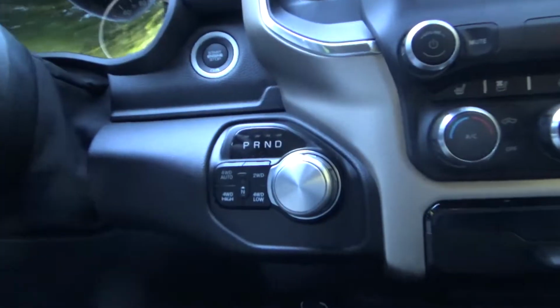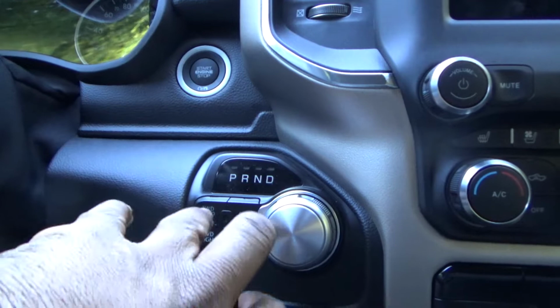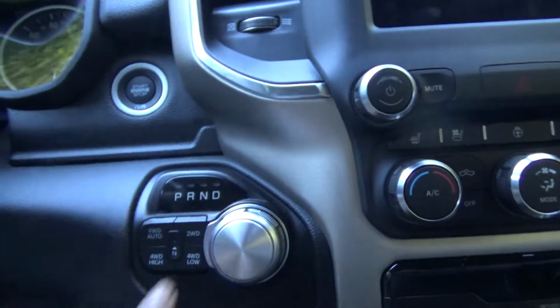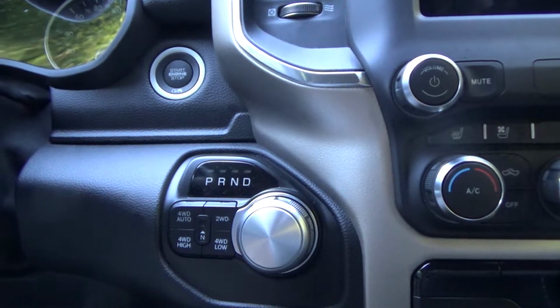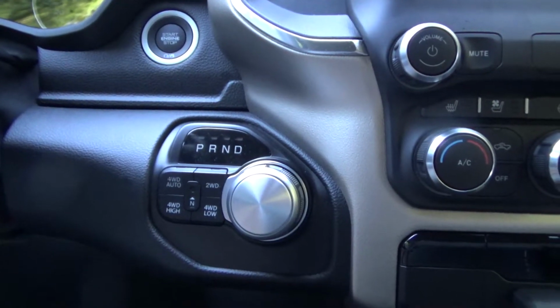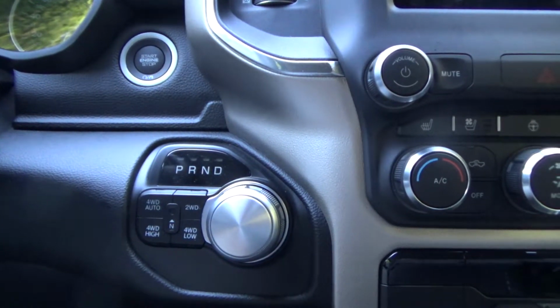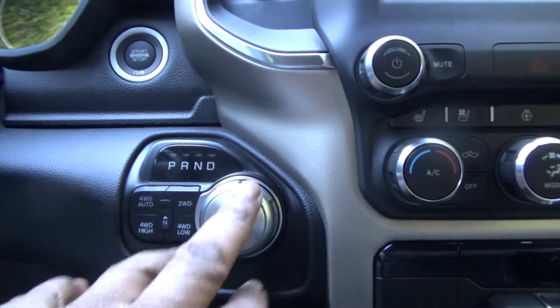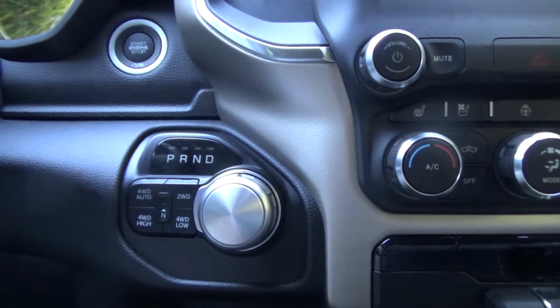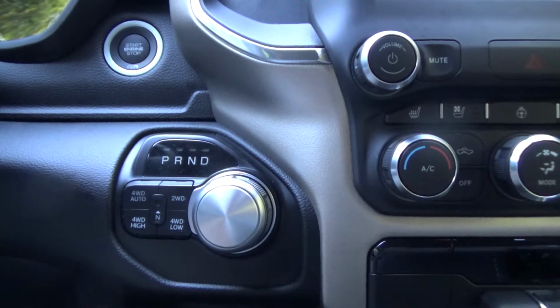And I like how they moved the gear shifter knob and the 4-wheel drive controls over here to the side, in a separate little area from the previous one. Excuse me. And honestly, a lot of people don't like it, but I do like the knob for the shifter. I think it gives the vehicle a more upscale look to the interior, and I like this knurled finish that this Laramie has. And I believe the last time I reviewed a Laramie was in 2017, and it had the same type of treatment.